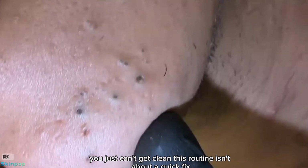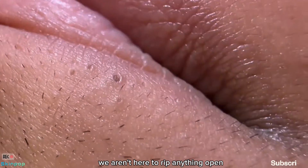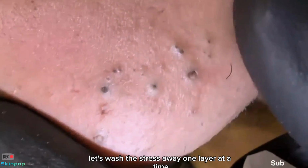This routine isn't about a quick fix, it's about a ritual. It's about patience, texture, and release. Think of your pores like tiny, delicate pockets of silk. We aren't here to rip anything open. We're here to coax the congestion out so gently that your skin sighs with relief. So take a breath with me. Let's wash the stress away one layer at a time.